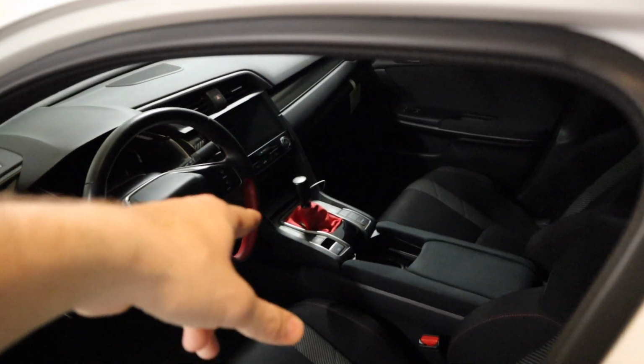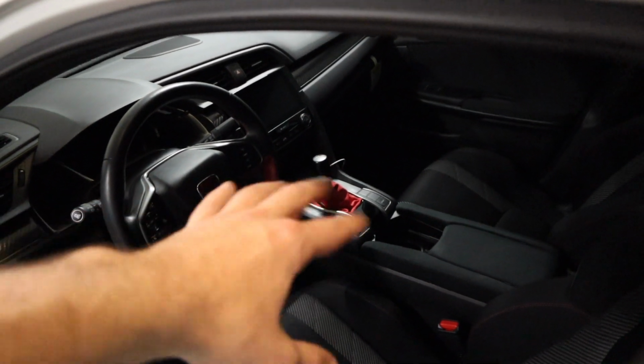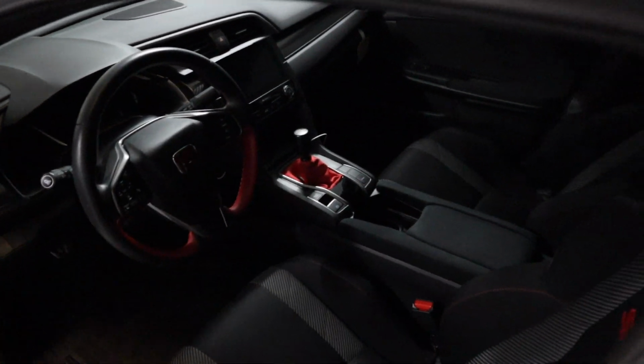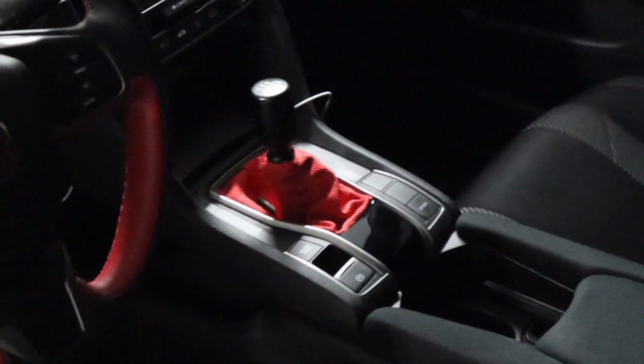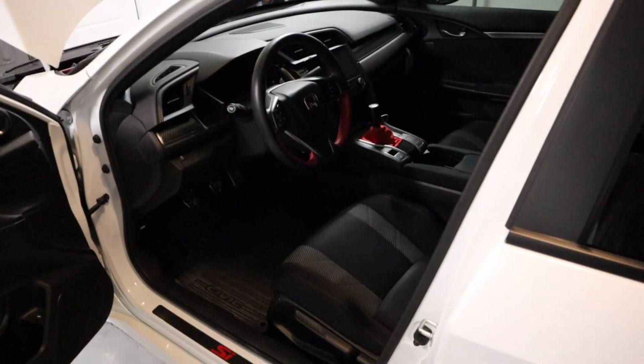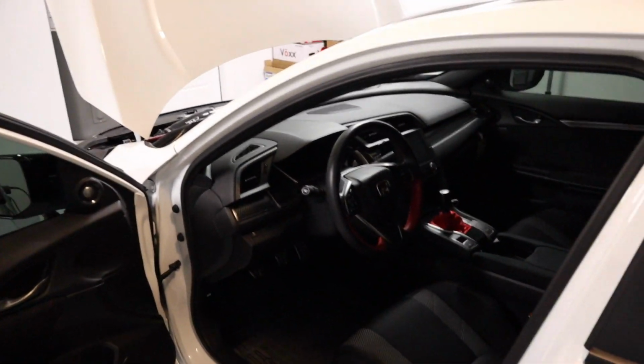We have the Acuity short shifter in there, fully adjustable. I have it adjusted how I like it. You can also take that apart and adjust how you want to. And then we have the shift boot from D-Boy Shifts. And that's pretty much it, there is so much stuff done in this car. LED headlights, LED fog lights. There is a lot of stuff that I'm missing out.